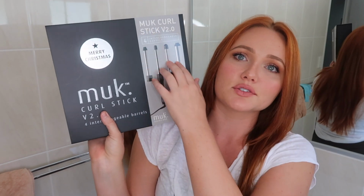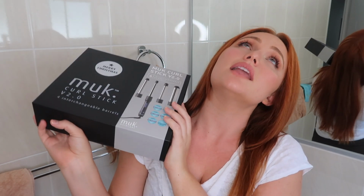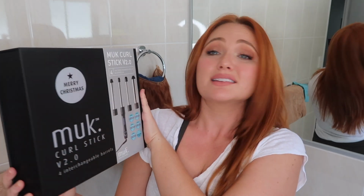I don't know, it just stopped heating up, so I literally just had to go and buy a new one. I haven't even opened it yet, which is annoying because it has all these pieces to it, and now I have triple pieces or double pieces or whatever. But I absolutely love my Muck stick because I loved having the option of having a big curl or a really little curl. It's amazing.